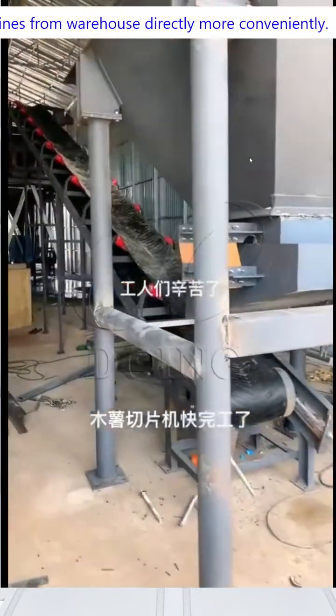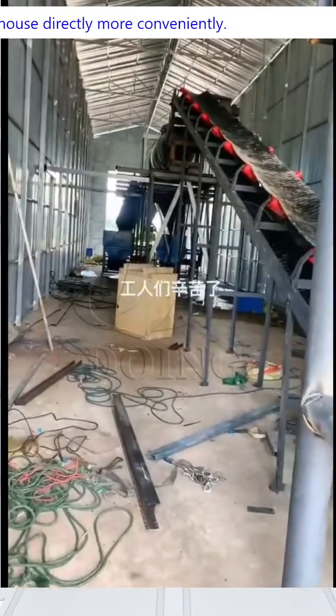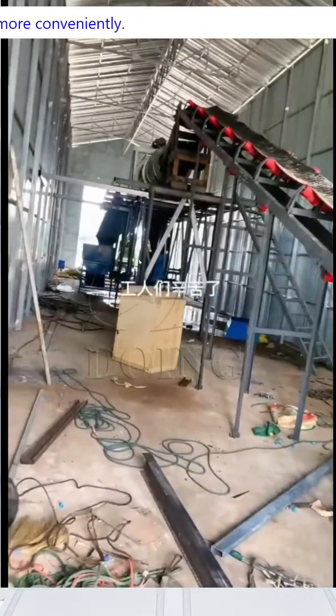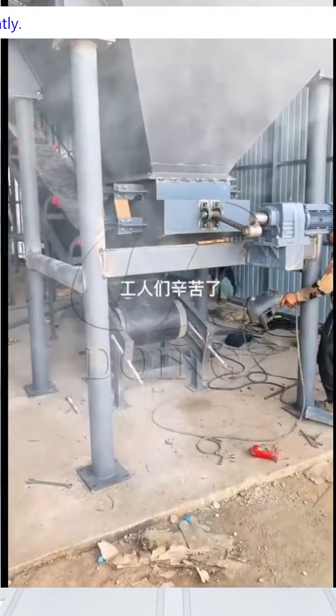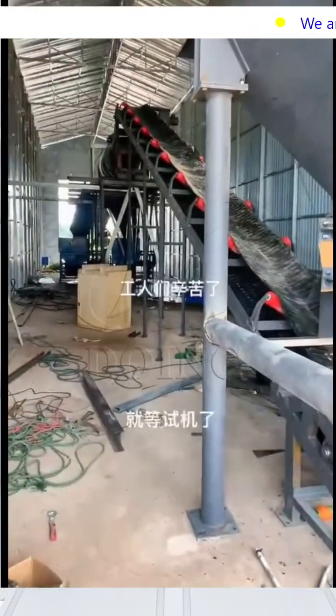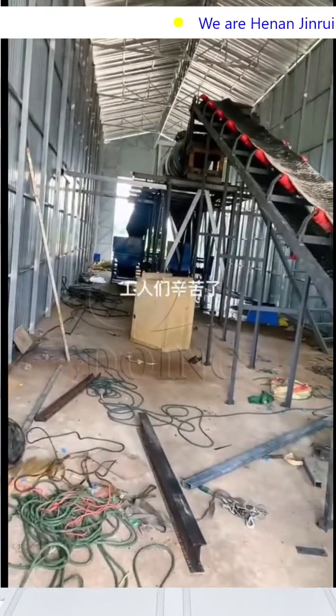You can see our hopper, the belt conveyor and dry sieve, and finally the two chips machines. For this line, the maximum capacity is around 20 tons input per hour, matched with two chips machines.